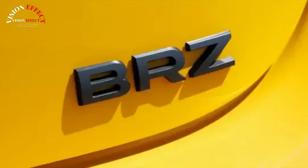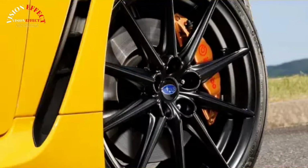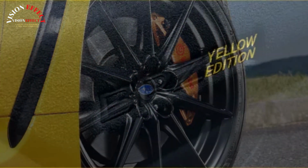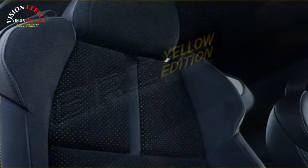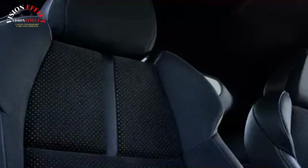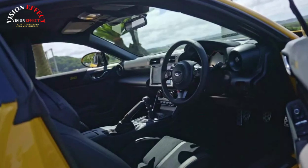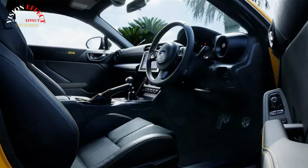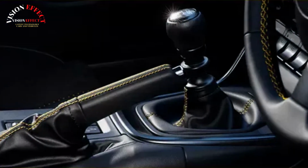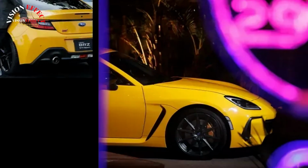Both special editions are limited to 300 units exclusively for the Japanese market. Interested buyers will need to secure their place through a lottery system, with dealers already taking applications. Pricing starts at 3,897,000 yen, $26,500, for the GR86 RZ Yellow Limited and 4,180,000 yen, $28,400, for the BRZ STI Sport Yellow Edition.